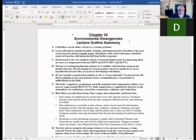Here's an environmental emergencies quick overview that should hit the key points. Speak up and ask any questions that you have, and I'll make up something to give you an answer. But this should give you what you need. That combined with what you've prepared from the book, you'll be in great shape.